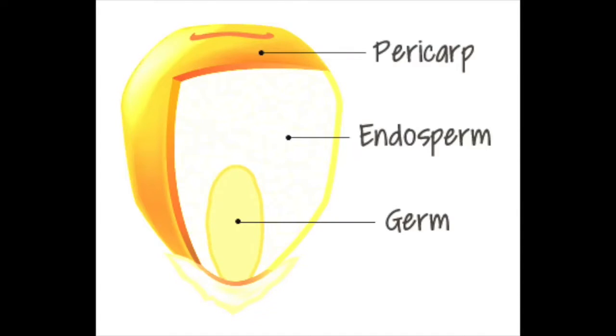Here we have the image of a corn kernel, and it's a cross section. So you can see the germ, which is the baby plant. You can see the endosperm around that germ, which is made up of starches that will feed that plant as it's germinating. And then surrounding the whole thing is the pericarp or the hull. And that becomes very, very important to popcorn and how it functions. Popcorn has a very, very hard hull or pericarp.